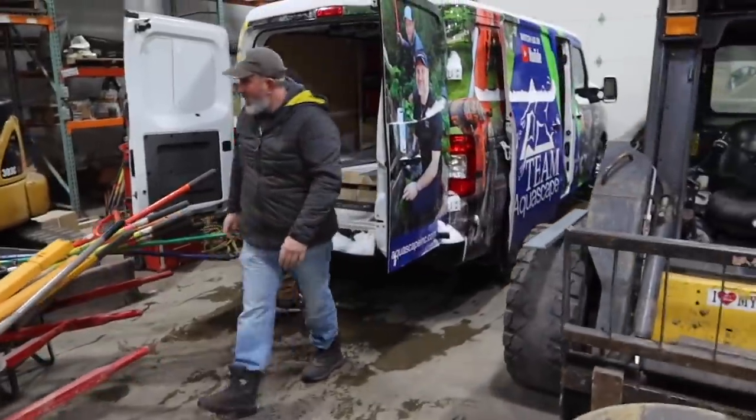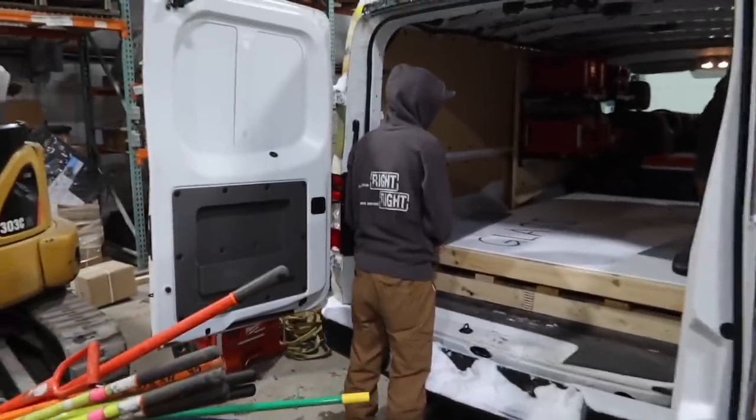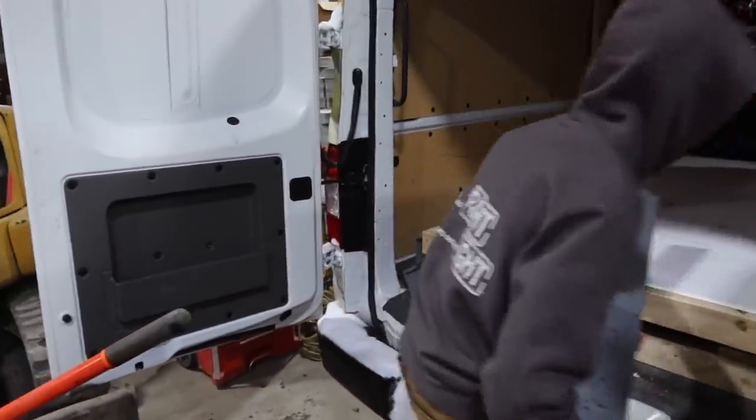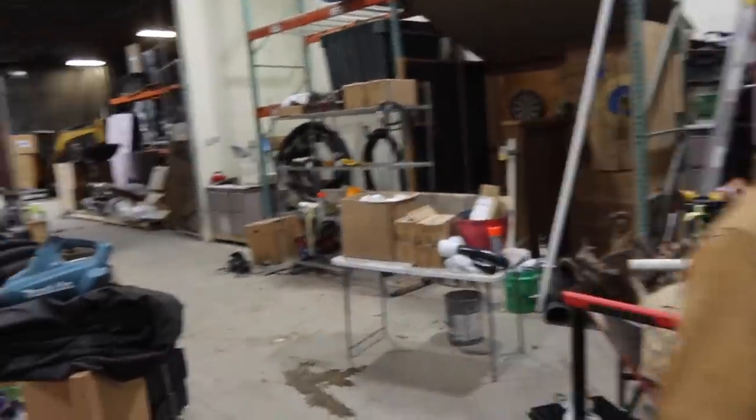All right, so as you can see, we've got our YouTube van pulled into our shop. We just got done with our sandbox display, and now it's time to load up our vehicles. We've got an enormous amount of stuff. All of this, all of that, plus that, and that, and that, and then the two guys plus myself. So we're going to take two vehicles down there. We're going to take my F-150, and then we've got our YouTube van, which is a moving billboard. I'm not sure how fast it's going to be moving, but it's definitely going to be moving.